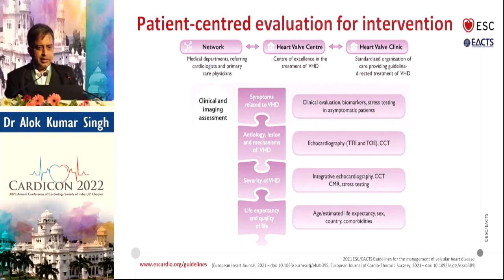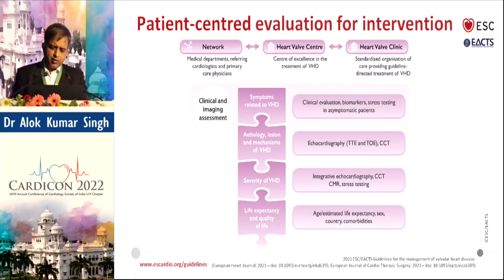So a new specialty within cardiology, valvular heart disease, has shown promise. Because of that, comprehensive evaluation of valvular heart disease has taken center stage. Earlier, it was neglected. Any valvular patient who came to our clinic, we used to give diuretics and digitalis, and when it became very severe, refer for surgery. So ESC and ACC recommend establishing comprehensive heart valve centers, followed by heart valve clinics, and there should be a very comprehensive clinical and imaging assessment, clinical evaluation.